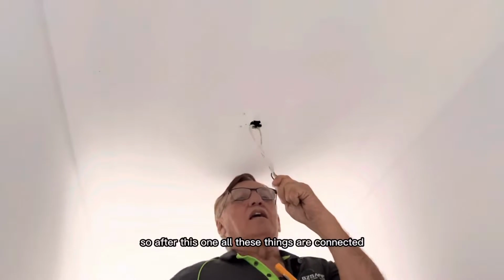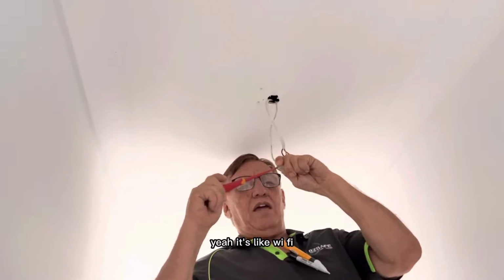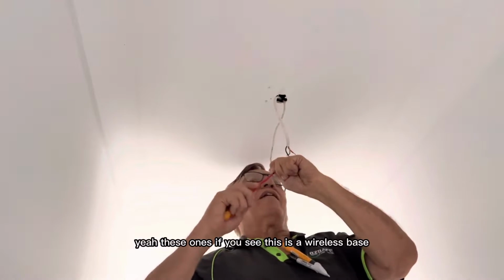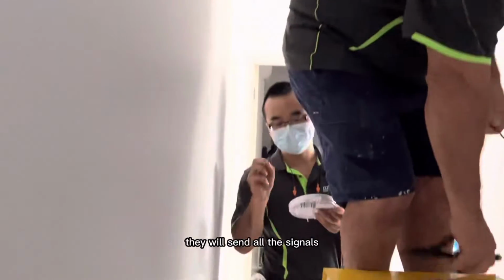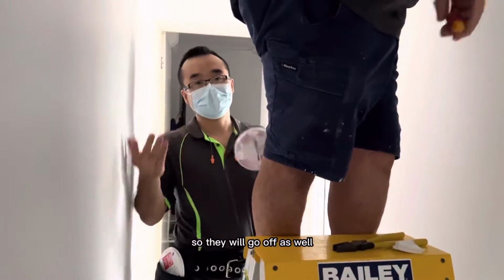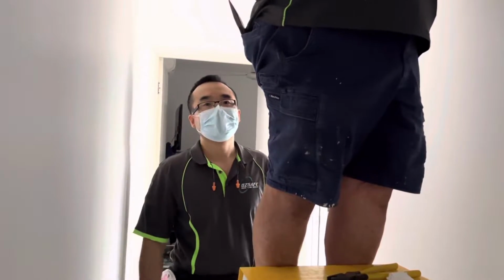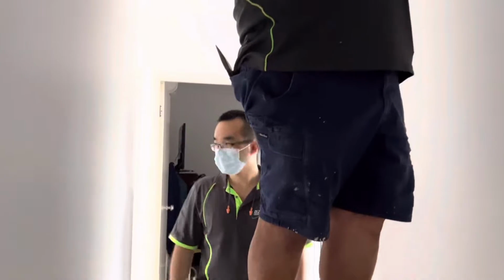So after this one, all these things are connected? It's like Wi-Fi. This one, if you see, is a wireless base. Once they are triggered, they will send out the signals. So the others will receive the signal, and they will go off as well. So they're like a whole system. Yeah, if one is triggered, the others will be triggered as well.